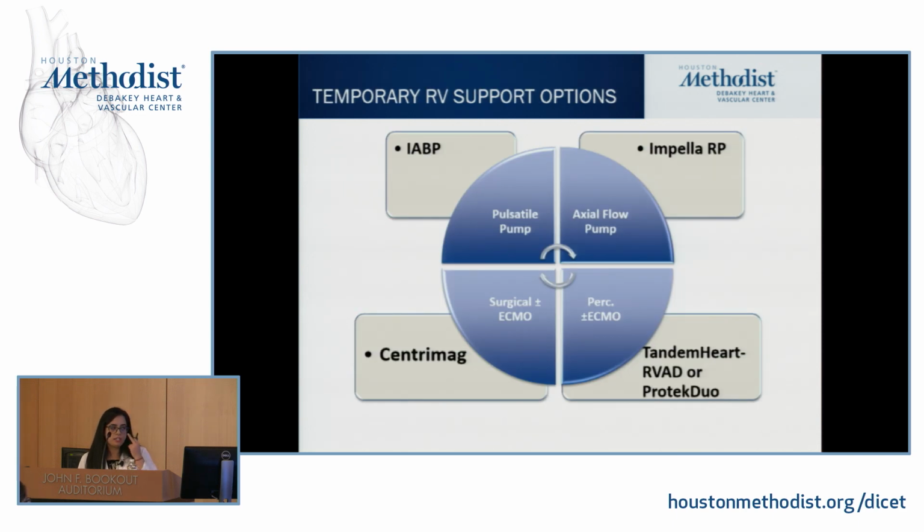So the temporary RV support device options. There are some people who still think, or theoretically we say, that if you put an intra-aortic balloon pump in patients, if you reduce the LV afterload, we are also reducing the RV afterload and hence helping the RV. But I'll go into the concept of refractory RV failure, or RV failure refractory to medical therapy, which is not helped with the balloon pump. So balloon pump, in my mind, is not a durable device that would help the RV hemodynamics that much.